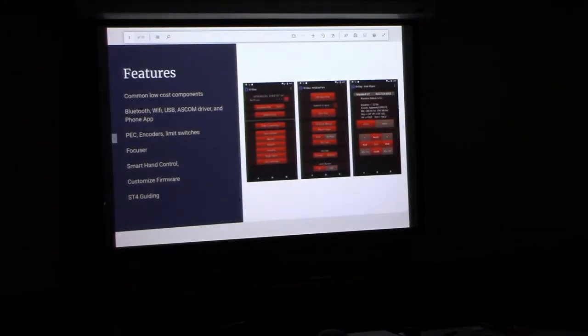And I didn't build it out to its full scope, but if you did, you could have periodic error correction, you can have encoders, limit switches, so on cold startup, it finds its own orientation and home, and it just goes off. You can include a motorized focusing right into it. You could build up a smart hand controller, but I prefer the app. Because of the Bluetooth connectivity, you can just control it with your phone, send it places, align it. It's really easy.